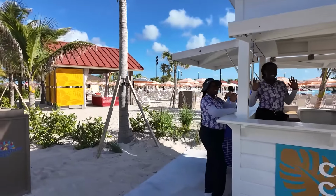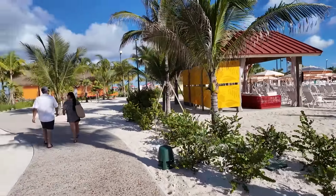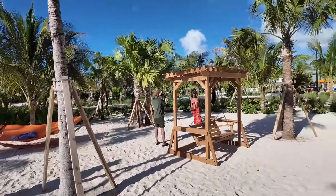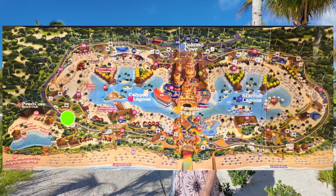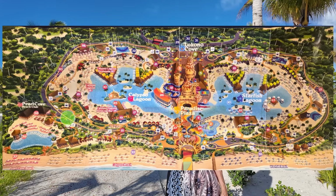The staff is very friendly here. They're easy to locate. They all have their different colored Hawaiian shirts on. So if you need any help, they are here to help you. So as we're walking around Calypso Lagoon, there's a little walkway here, and Pearl Cove is right over here to my shoulder here, and we are going to walk over there and check that out.